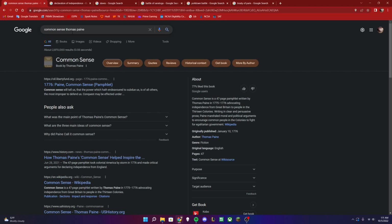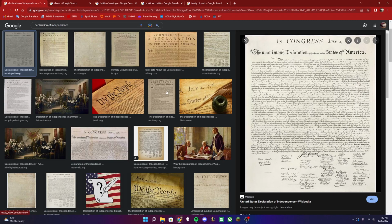But this inspired so many people because so many people read it. We kind of invaded Canada, which was very unsuccessful. It also resulted in the British counterattack and ransacking and burning of multiple cities, which actually gave weight to more independence movements, surprisingly. And 6 months after Common Sense, we split off. And guess what? Bada bang, Declaration of Independence, July 4th, 1776.